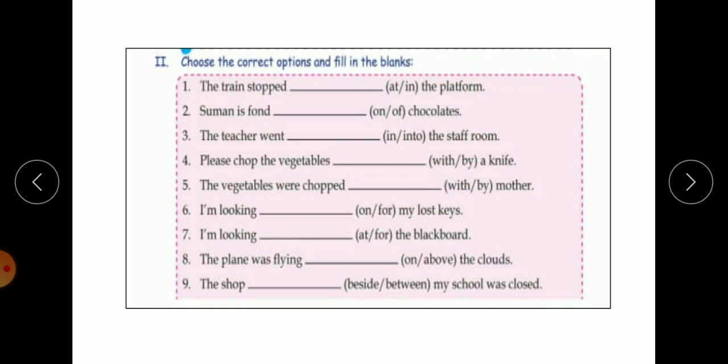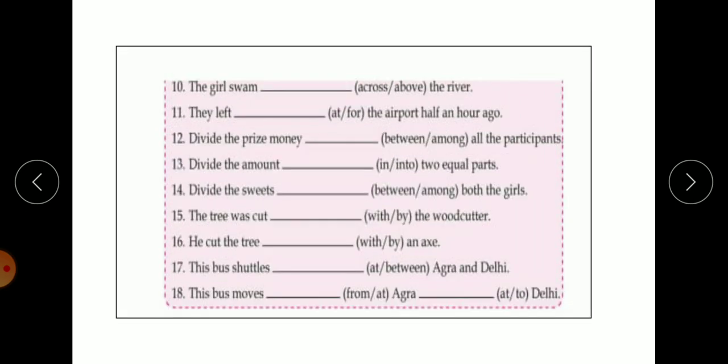I am looking for my lost keys. I am looking at the blackboard. The plane was flying above the clouds. Because on is used when the two things are touching each other. So clouds and plane, they're not touching. So it will be above. The shop beside my school was closed, right? Now next one is, the girl swam above the river or across the river. Now across word is used to go on the other side, so we will be using across.